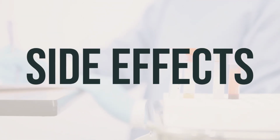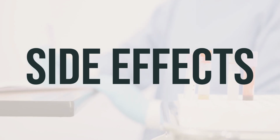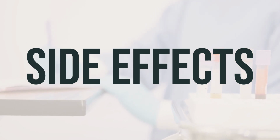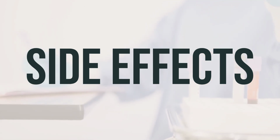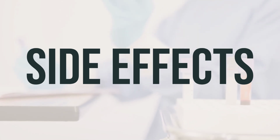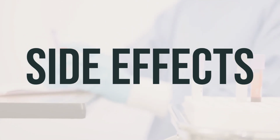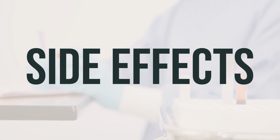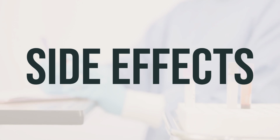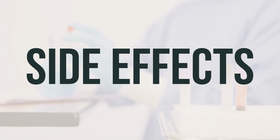Some common side effects of gabapentin extended release 24 hours include drowsiness, loss of coordination, and dizziness. If these effects persist or worsen, it's important to notify your doctor or pharmacist. It's important to remember that your doctor has prescribed this medication because they believe the benefits outweigh the potential risks of side effects. Many people who use this medication do not experience serious side effects.